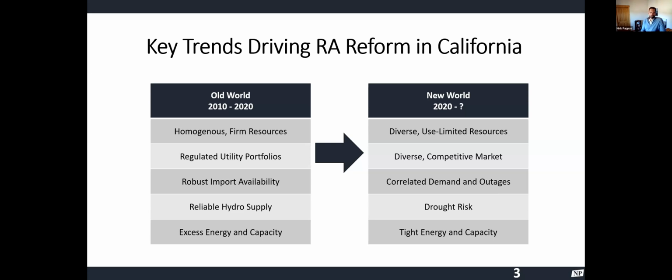And then finally, and I think this trend is pretty cross-cutting geographically, just going from a market that was long for many years to a market that is now very immediately tight, whether we're talking about energy, capacity, etc.